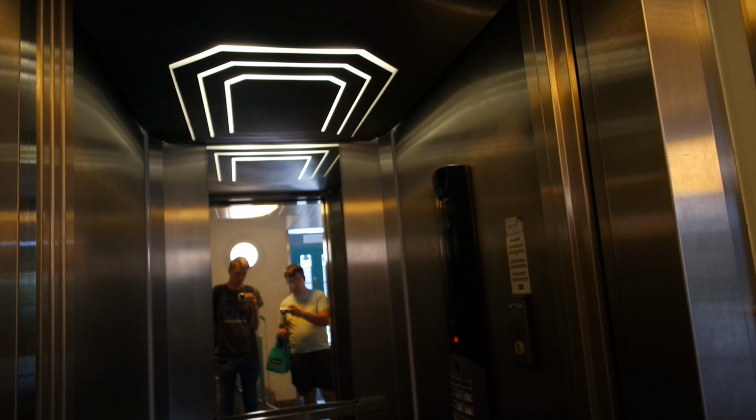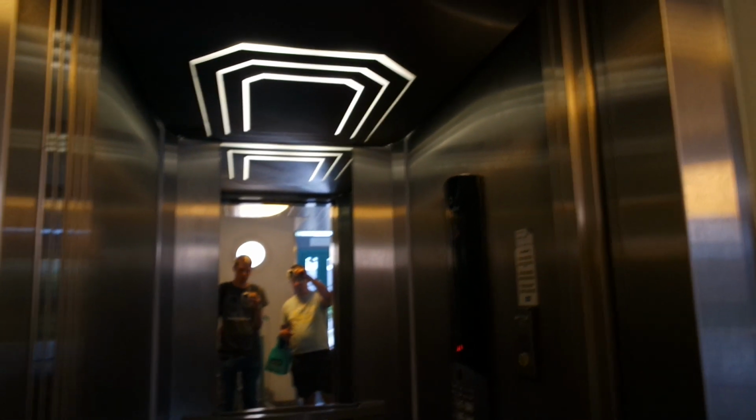2022 we have Ruusutorpanpuisto 1 and 2, and this is building 1 stage B, here in Leppävaara, Espoo in the Helsinki region, Uusimaa, Finland. It was finished in 2003.